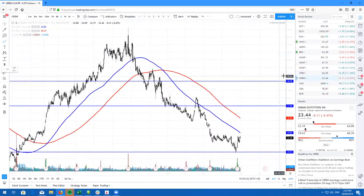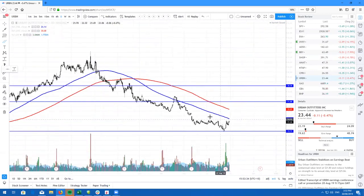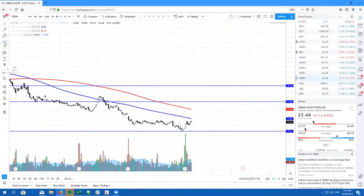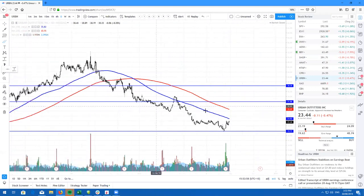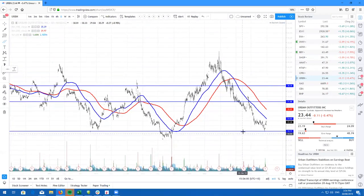Here's Urban. Urban Outfitters, ticker symbol URBN, and we have been getting some nice volume coming in the last couple of weeks. From here, we have got the 100 simple moving average in the way, and we are still at this nice little resistance level here. If we do, however, break above here, next target would be the 200 on the daily, which is at 28.69.